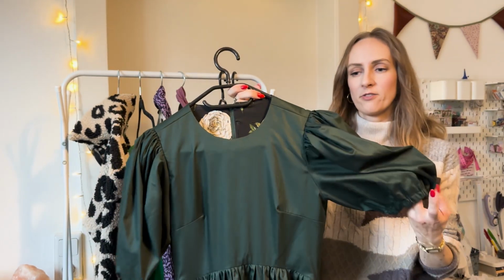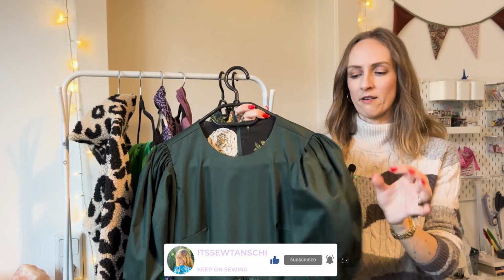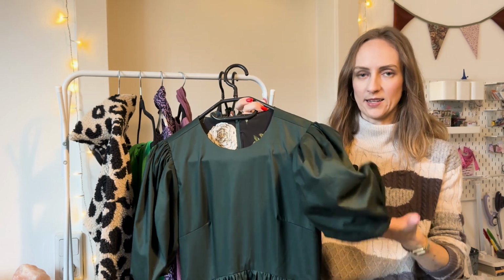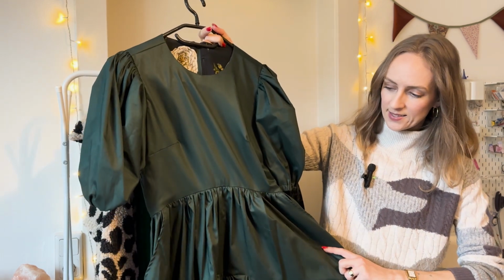And then I also left off the sleeve caps that would be inside, just because I think the sleeves are very poofy anyways, and it doesn't really need that extra poofiness basically. But yeah, it is a very nice shape.